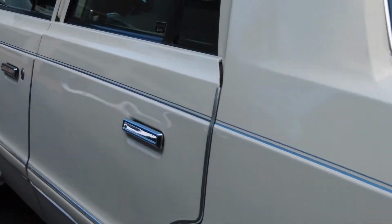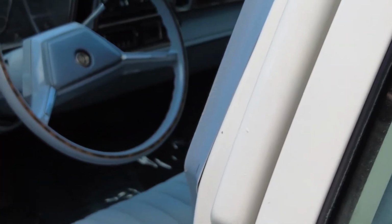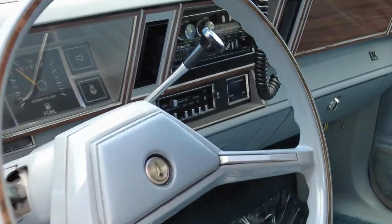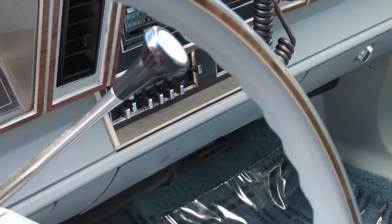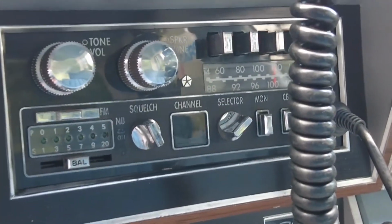And these cars were very interesting. They were front-wheel drive, and they had a lot of cool technology. This particular car is extra special because it has a factory optioned, factory installed CB radio, which plugs right into the head unit. Check that out.